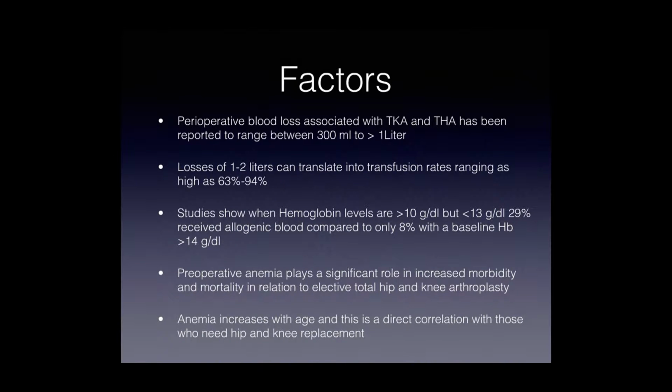That's a substantial amount, and when you get between 1 and 2 liters, it usually results in some type of necessity or possibility of transfusion. Obviously, the more you lose, the higher the percentage associated with that. Studies show that a normal hemoglobin is usually over 14 grams per deciliter. When we get down between 10 and 13, that percentage goes up significantly for the need for transfusion. So obviously anemia plays a huge role in this, and as we get older, anemia plays a huge role in our lives as well. It's just a natural process that we become more anemic throughout life, and obviously those are the times when we normally will need joint replacement or other orthopedic procedures.